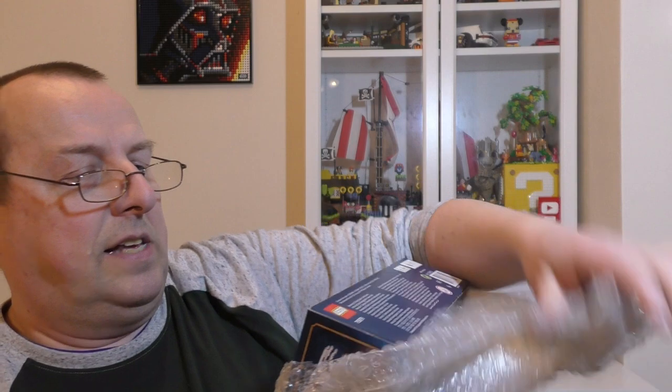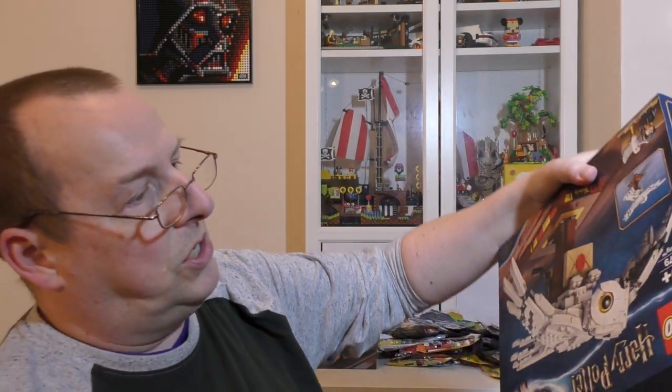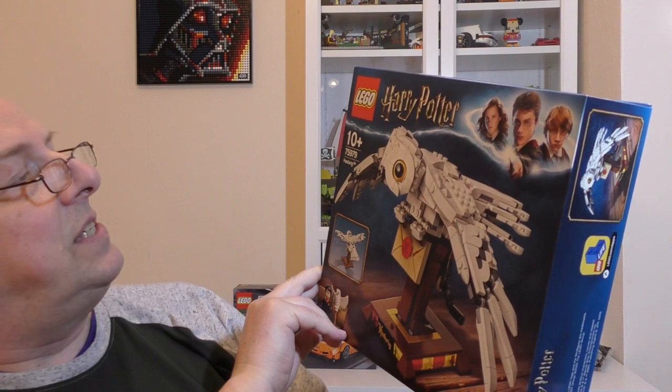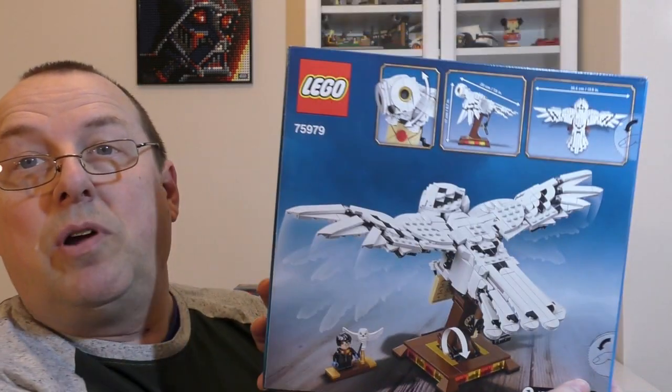We have another Harry Potter set, and it is another set that is retired. Let's just check the box condition on this one. This actually looks quite good. And this is a Hedwig set. I've still got a few of these left myself, actually. 75979 is the set number. These are starting to creep up in value now.